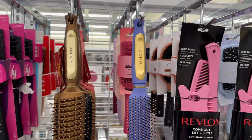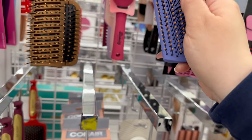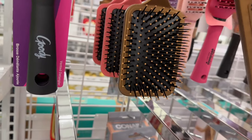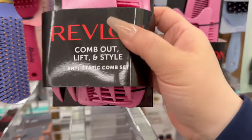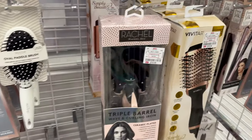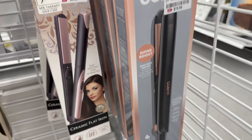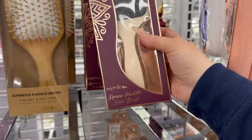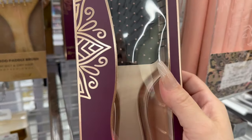All right, so over here is all the hair brushes. A Revlon brush. Okay, so the price, this is $1.99. And the regular ones are $2.99. So far, I'm feeling some of their discounted prices. So the best time I say shop at Didi's right now is a Monday or Tuesday. Maybe go to your local Didi's and see what deals you find. Oh, I like this brush. Oh, it's also discounted, $2.99. That's pretty cool.